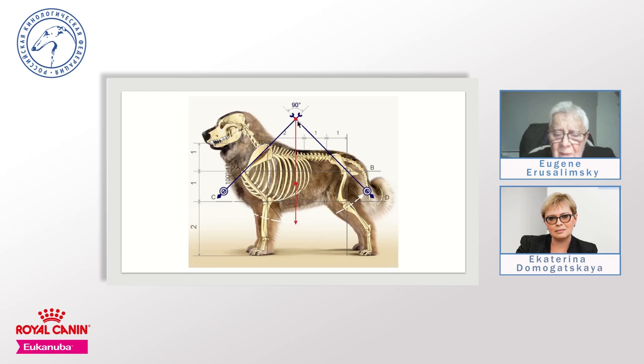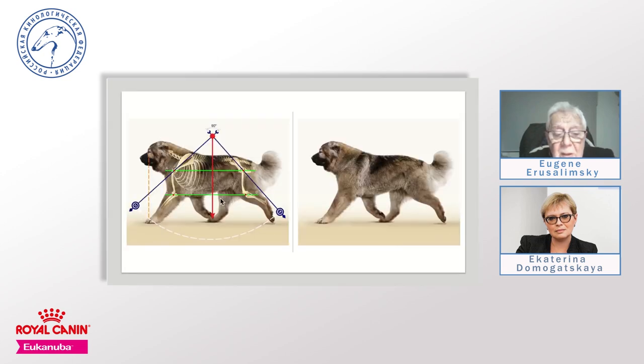Okay, I can show something. You can see a red vertical line, and this is the line where the center of gravity is located. You can see the dog in movement, on the move. This is a trotting dog. This is the same dog, and you can see that two horizontal lines are provided, that the span of the limbs inscribes in this 90 degree angle, which defines the boundaries of the trot, boundaries of the span of the dog, which is close to being landed.